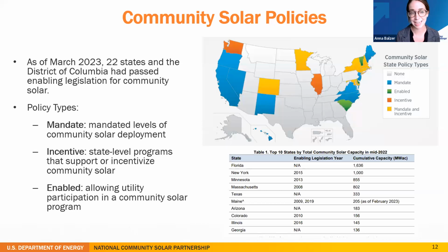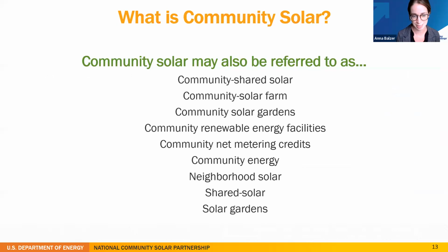So we can go to the next slide and I'll start to talk a little bit about what community solar is. Community solar, like Bree mentioned early on, can be called a lot of different things. So you may hear different names used for community solar, but they're all tying back to this model of being able to share the benefits of community solar. So we can go to the next slide.